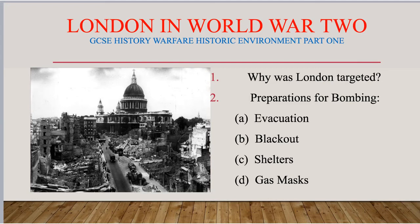Later on, in 1941, you get Morrison shelters also being provided for people. These are steel tables with wire netting around the sides, and again the idea there is to protect families, residents of houses, from falling debris and bricks and masonry and collapsing buildings. On streets in London, you would find surface shelters, which were brick walls surrounded by sandbags, and again, if there was a bomb that hit nearby, that would offer some protection.